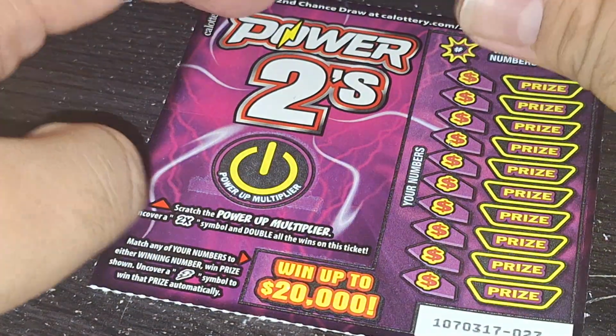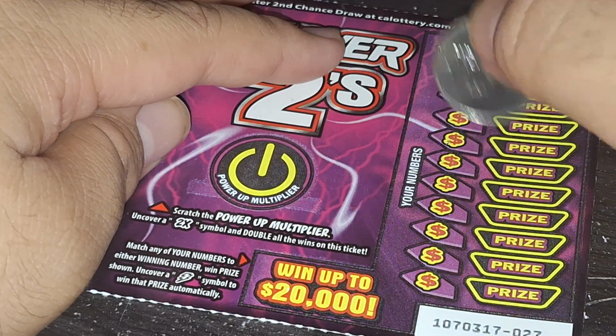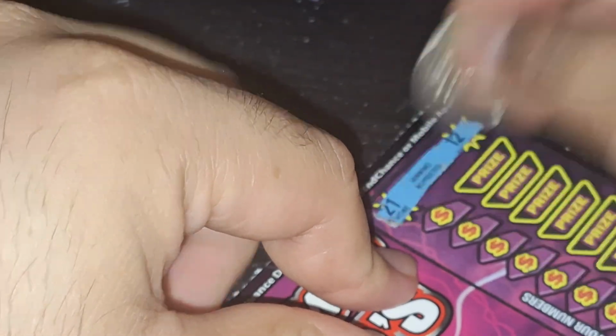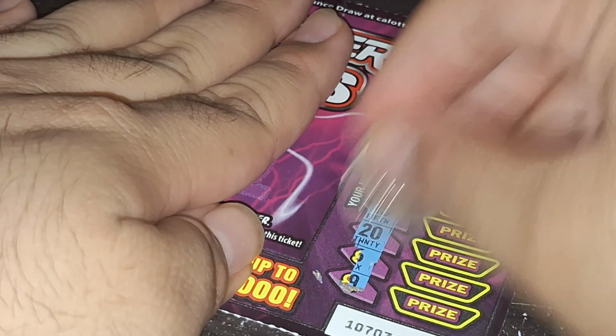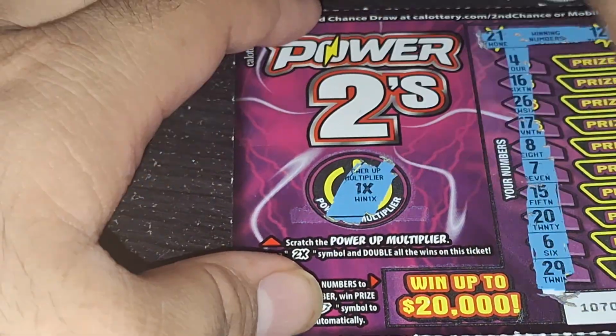Okay, here we go. Power twos. Looking for the lightning bulb symbol for an auto win or any of your matching numbers. 12 and 21. But does not include a win. 1X. Oh, yeah. Yeah.